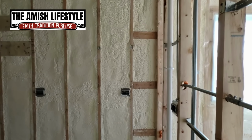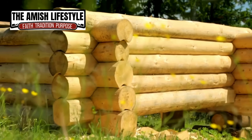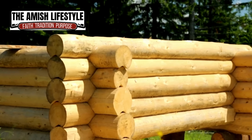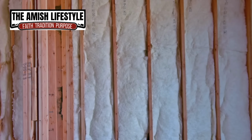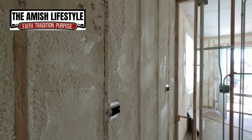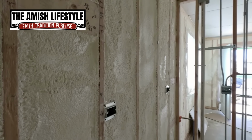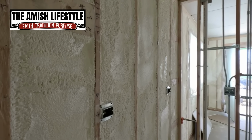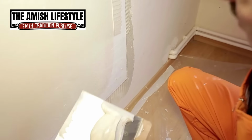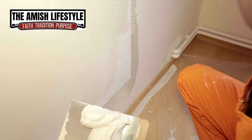Take the walls, for example. Most Amish houses are made from solid logs, thick timber, or even straw bales. That might sound rustic, but these materials are powerful insulators. Unlike modern drywall and thin siding, which let heat pour in like water through a sieve, log walls are dense and heavy. They act like sponges, soaking up the coolness at night and holding on to it during the day.